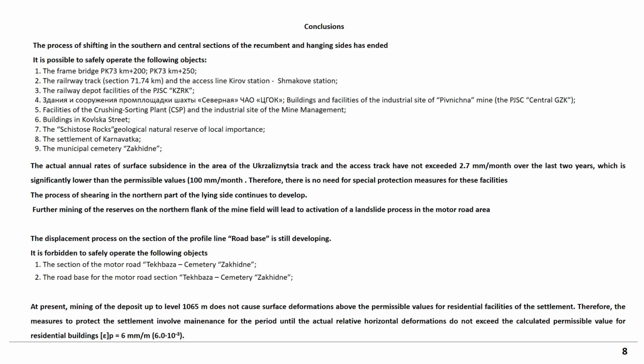Conclusions. The process of shifting in the southern and central sections of the footwall and hanging wall sides has ended. It is possible to safely operate the following objects: the frame bridge PK 73 km plus 200, PK 73 km plus 250, the railway track section 71.74 km, and the access line Kiro station - Shmakova station, the railway depot facilities of the PJSC KZRK, buildings and facilities of the industrial site of Pivnichna mine, the PJSC Central JZK, facilities of the crushing soldering plant CSP, and the industrial site of the mine management, buildings in Kovalska Street, the Shistov Works geological nature reserve of local importance, the settlement of Kamalatka, the municipal cemetery Zahidne.